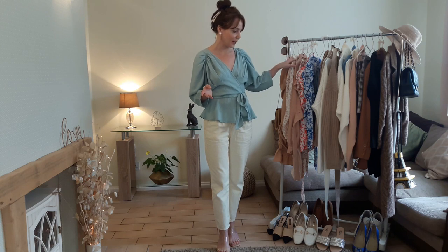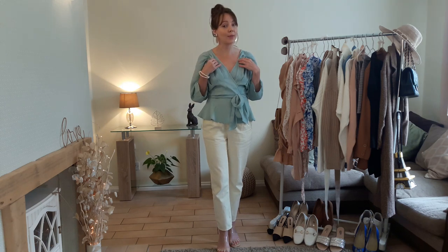As you can see from my reel here, I did invest in just a few pieces from the collection. So today I'm just going to do a try on of those, style them up for you, just show you how I would wear them.